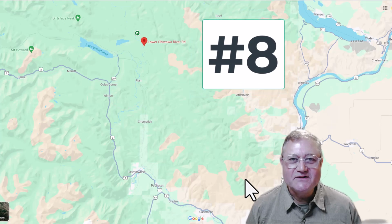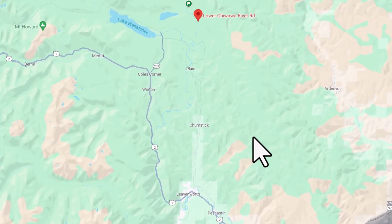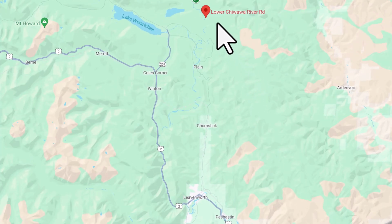Next up is the Lower Chihuahua Road dispersed campsites. On your screen, this is where it's located. I actually put these places on the map. These are some sweet, big rig friendly campsites. There's 2 very large campsites. You can get a big rig in there.